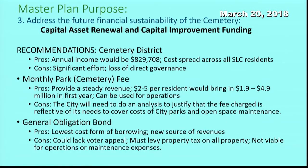The second piece of this is how do we fund the capital asset renewal and the capital improvement funding. And there were 3 recommendations that came out of the master plan. The first one is to create a cemetery district. And if a cemetery district were to be created, and if Salt Lake City were to enact a tax rate that is the lowest of any comparable cemetery maintenance district that were reviewed, it would result in an annual revenue of $829,708 for the cemetery district.